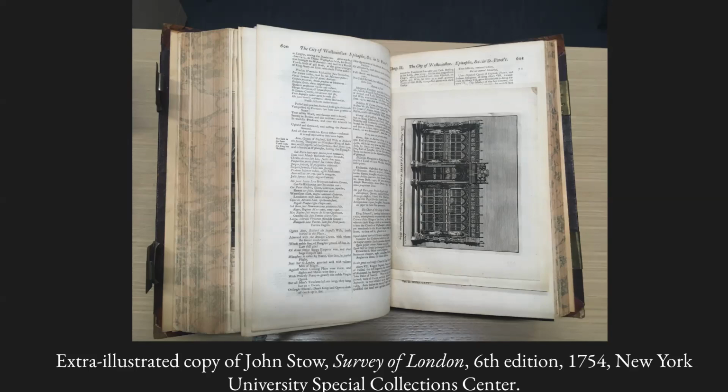And as I was asking these questions, thinking that they were specific to conservators and curators, I realized, wait a minute, these actually mirror the questions that extra illustrators were in fact facing, and they're making very similar decisions. So there are consequences in the reading experience.